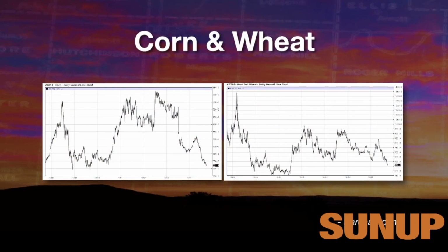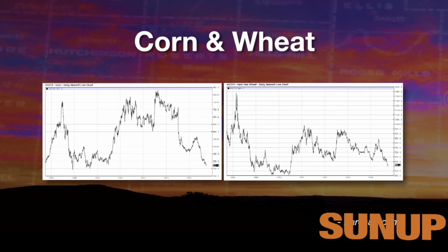Right now we've got excess corn. The projections for corn production continue to go up. We ended the year with relatively good corn stocks. There's no reason to feed wheat. So they're moving together to a certain degree, and if you look at the percentage down moves, about 36 for corn, about 32 or 33 for wheat from the top down to the bottom over the last couple of years. They've moved about the same, but not always together.